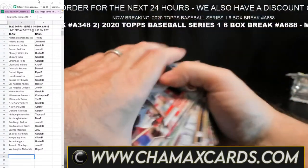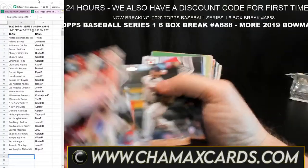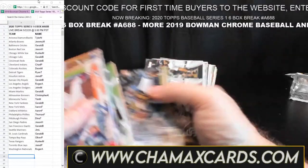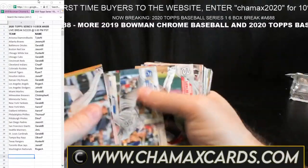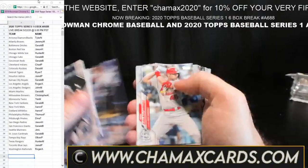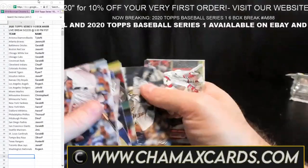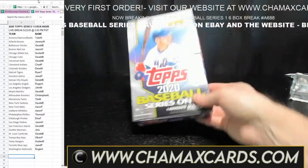All right, last stack, everybody. This is it. Let's see. Maybe a little numbered card here, a little parallel card. I don't know. Aaron Judge of the Yankees. Manny being Manny. Gold card for San Diego. Manny being Manny. Bob Gibson for the Cardinals. Hanser Alberto for the Orioles. Sandy Koufax with the Dodgers. And my friends, that will do it for 2020 Baseball Series 1s.